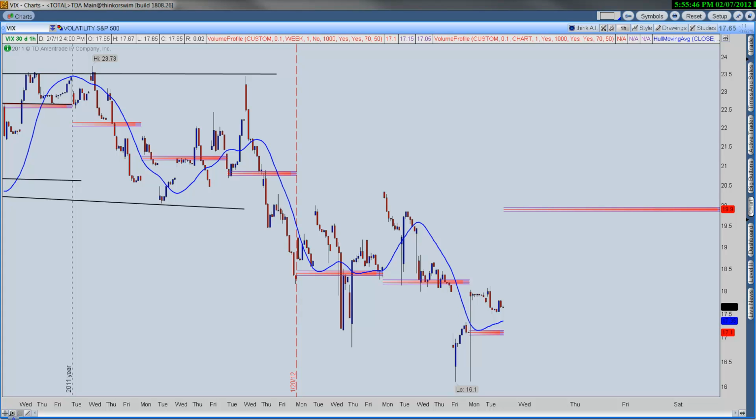People are probably, big institutions, coming in and buying that cheap protection just to be on the safe side, because they don't want to have a situation where they're looking to sell their stock and they can't, and the market continues to go lower. That's a frustrating situation when there's no bid in the market.